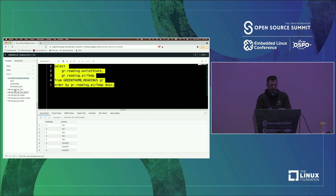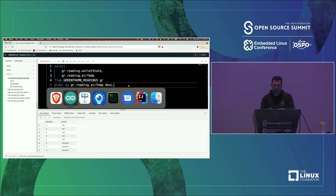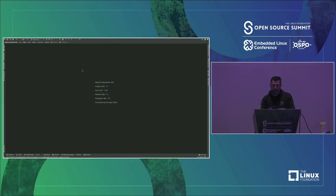So I also have some materialized views. We won't look at those right now, but essentially this allowed me the flexibility to store that JSON into the database and work with it further. Let's talk now about the actual Micronaut application that does the persistence, does the visualization, all that fun stuff.